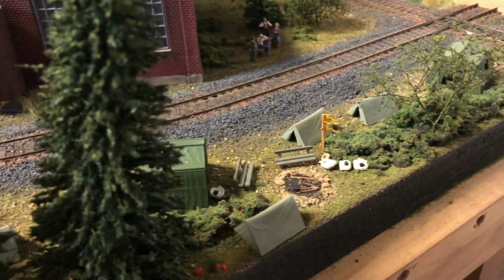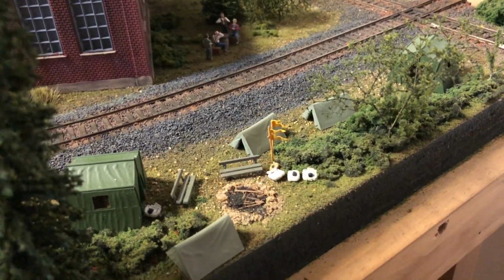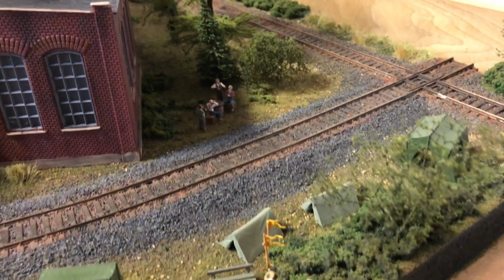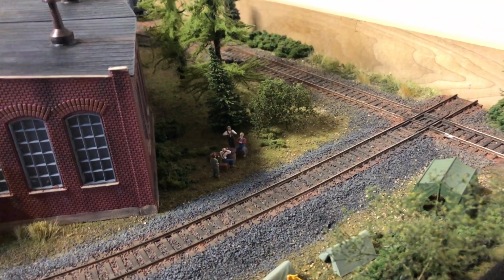Coming over this way, details again, the little Boy Scout camp, precariously close to the railroad track. Their little bonfire pit, little benches, all those kind of things are fun to watch. Guys still are playing checkers out behind the shop.